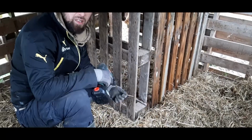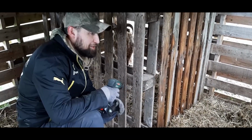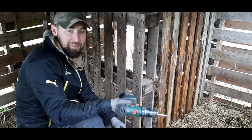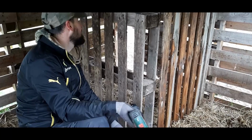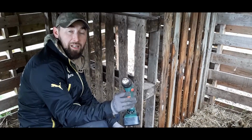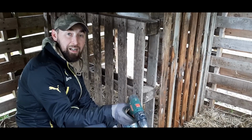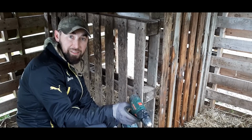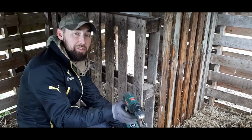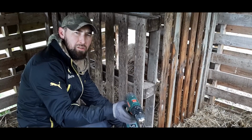So using pallets, you see us using pallets all the time. The free material. Fantastic, ready to build panels. Like that little sheep house is made out of pallets. Our shed is made out of pallets. Our fence is made out of pallets. Our compost bins are made out of pallets. It's just so versatile. Just when you're using pallets, make sure you don't get pallets that are painted, either blue or red.